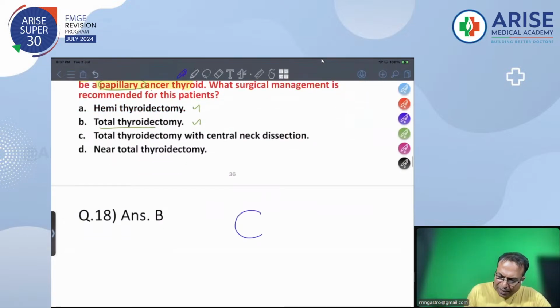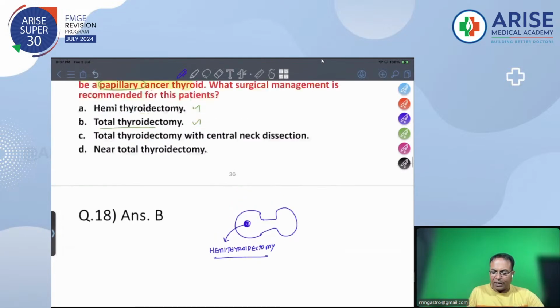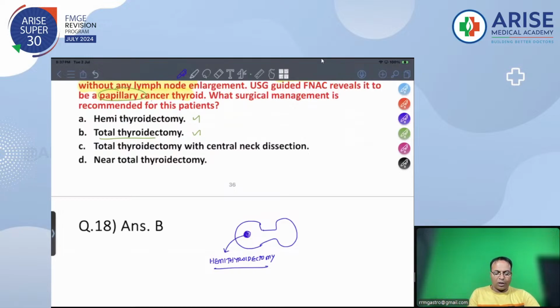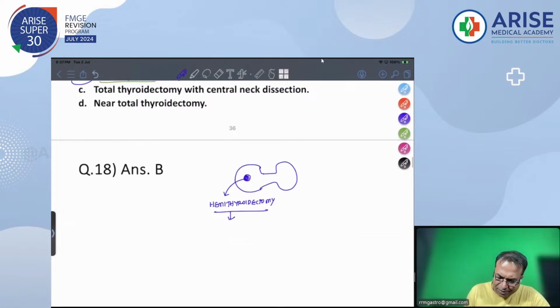For a papillary cancer, if it is in one lobe, when can I do hemithyroidectomy? Usually we do total thyroidectomy only. Don't forget that. Since it is a cancer, we always do total thyroidectomy only. No doubt in that. So the answer is total thyroidectomy in this question. But in some cases I will do hemithyroidectomy. That is based on many grading systems like AGES grading, AMES grading, MACIS grading.